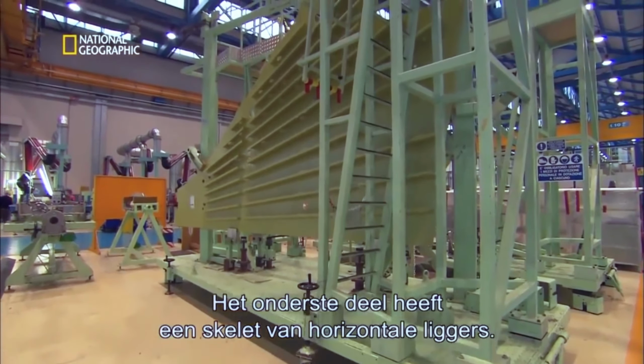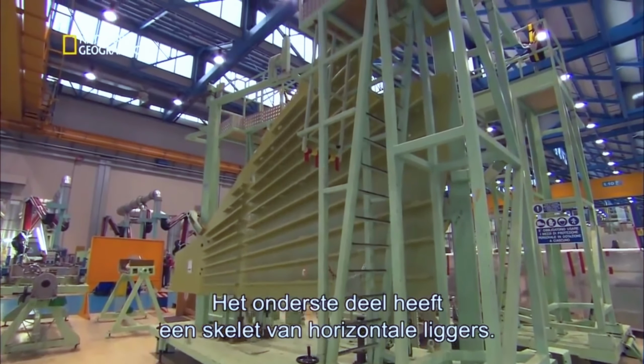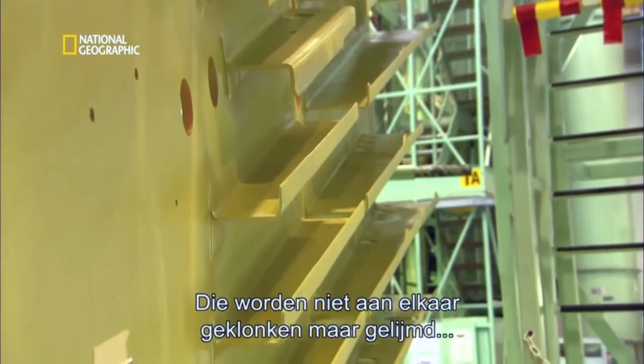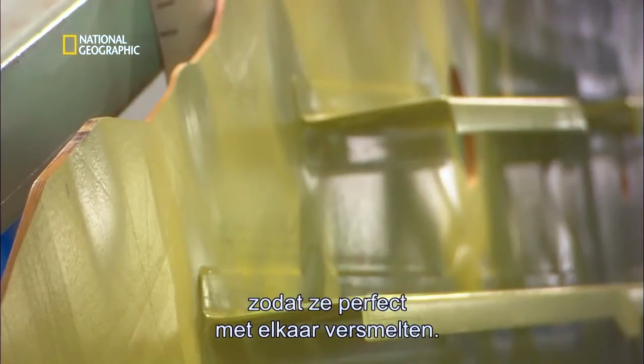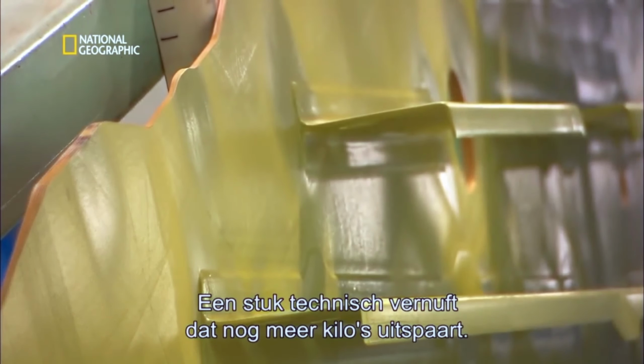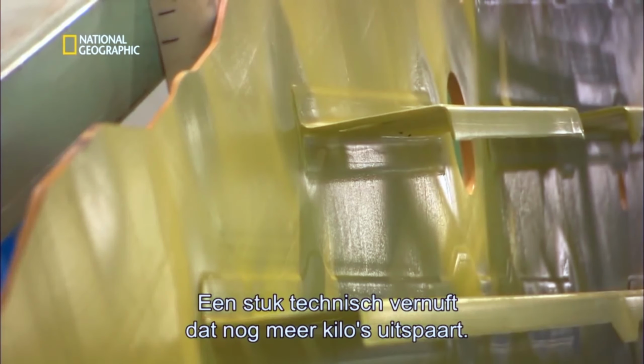The lower wing has a skeleton of horizontal spars. But instead of rows of rivets, these bars are glued in place, creating a perfectly fused bond. Technological genius, taking even more kilos off that all-important total tonnage.